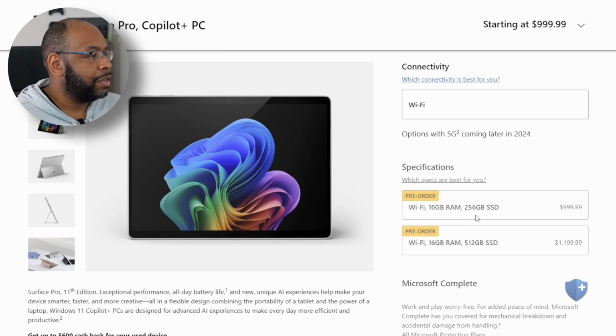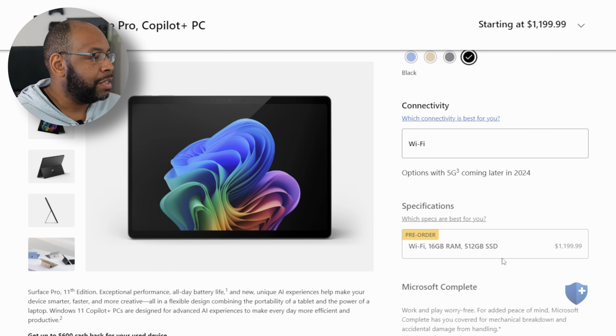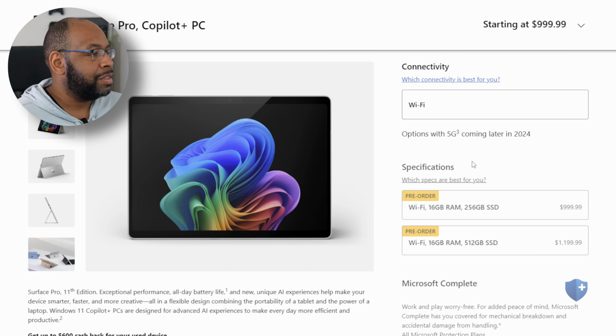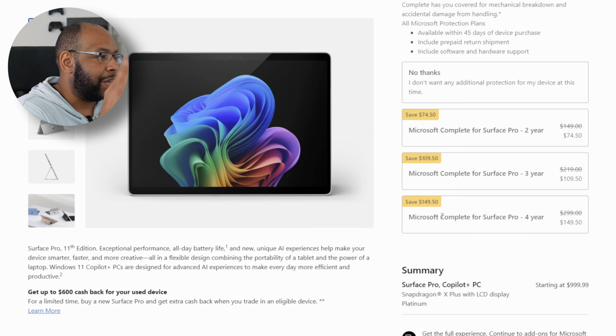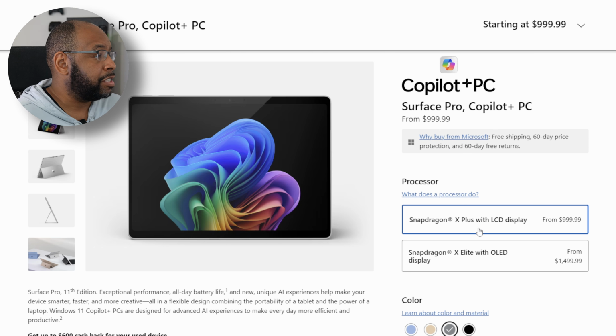All right, so we see we have these two variants here. So $1200 also for the 512 variant of that. If we go into black, it gives you Wi-Fi, and that only gives you that option. Okay, so the Platinum gives you the extra one on the Surface Pro. Interesting, okay. And these are all just probably the warranty and stuff like that. So I'm looking at things before you add on the services. All right, that's for the X Plus variant.